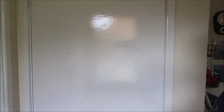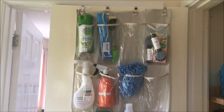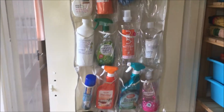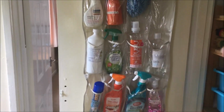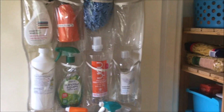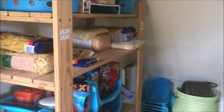So my pantry is just here. That's the lounge and dining room in there, and I'm in my kitchen, and this is the pantry. As usual, I have tried to make the most of every single space, including the door, and I've hung here all my cleaning products. Well, not all of them, but most of them, so they're nice and handy when I'm cleaning. And then as you go in to the pantry, just going to give you an overview.